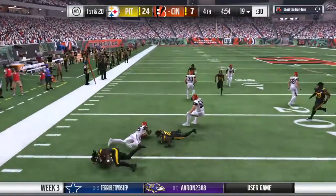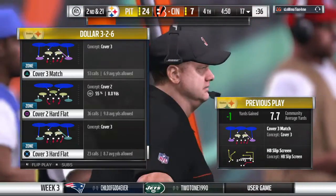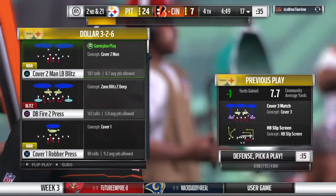Here's Dalton on the screen. Bernard. And he is going to lose yardage here. That's going to go as a loss of a yard, and it'll be 2nd down.